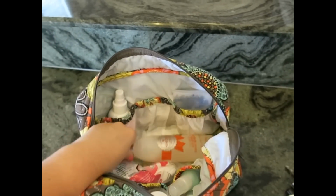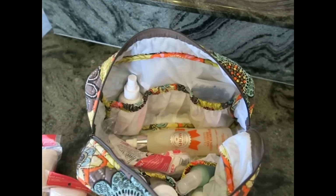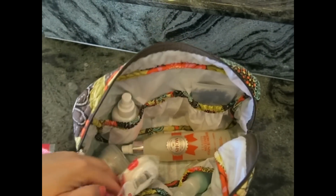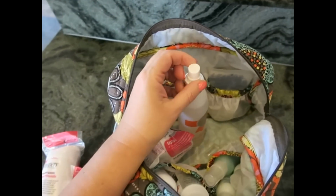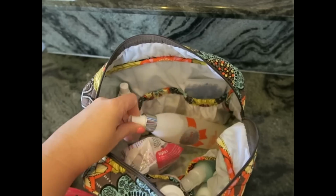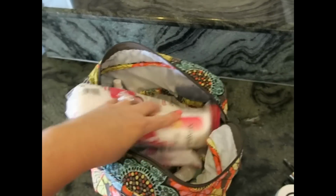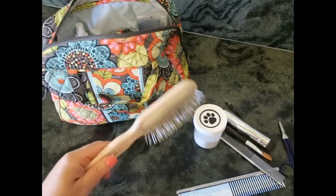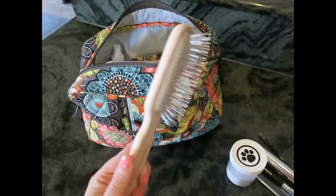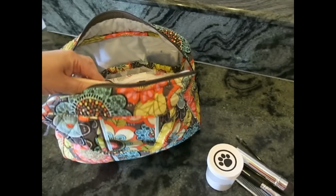So now everything is in the pocket except our Clarity No Rinse stain remover. I'm going to have to go see if I can find a little top to this because I don't want it to spray out everywhere. So then our 2 bags of cotton rounds are going to go in there. And then the Chris Christensen brush that I keep in this bag all the time. This is a 27mm brush.